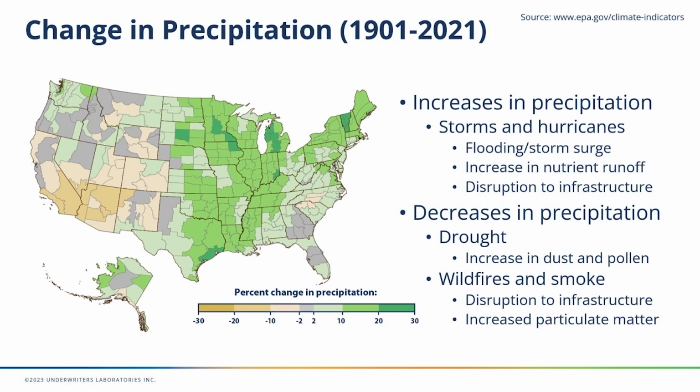While in that same century, we're also witnessing changes in precipitation. Some parts of the country are experiencing increases in precipitation in the form of storms and hurricanes, leading to flooding, storm surges, increased water runoff, often causing damage to our infrastructure, while other parts of the country are experiencing decreases in precipitation, leading to droughts, more incidences of wildfires. And these are causing damage to our infrastructure as well.